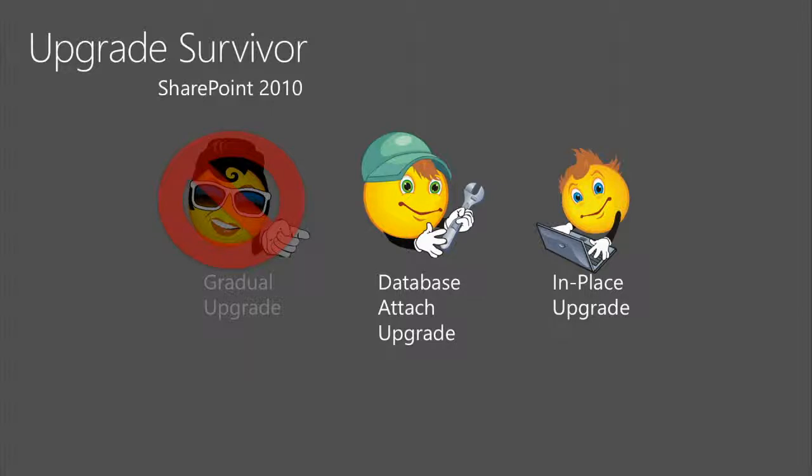So then we went from 2010 to 2013. Got to vote somebody off the island. We voted another upgrade method off the island, so we had database attach. So the good news is, when you're trying to figure out which way you're going to upgrade from 2010 to 2013, the thought process is pretty simple. I think most of you will be able to figure it out. And we found out this morning in the last session that the upgrade method from 2013 to 2016 is also database attach. So we've been curious now for 3 years what was going to happen when they had to vote another method off. Turns out they didn't. So we've got that to look forward to for another version.